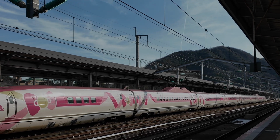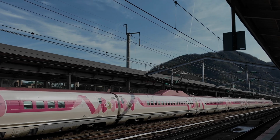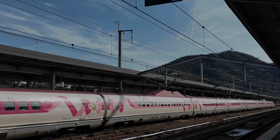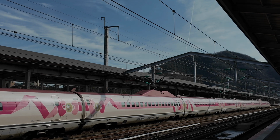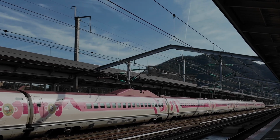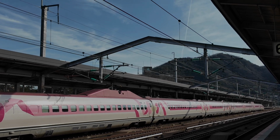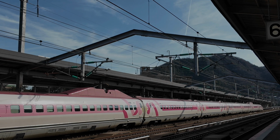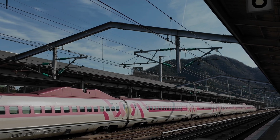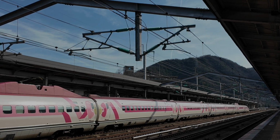The second carriage in the train, the one next to the shop, the one that's actually in full view right now, has also been decorated in Hello Kitty style. There are Hello Kitty blinds, the seat numbers are Hello Kitty style, and so on and so on. If you like Hello Kitty, it's paradise, I guess.